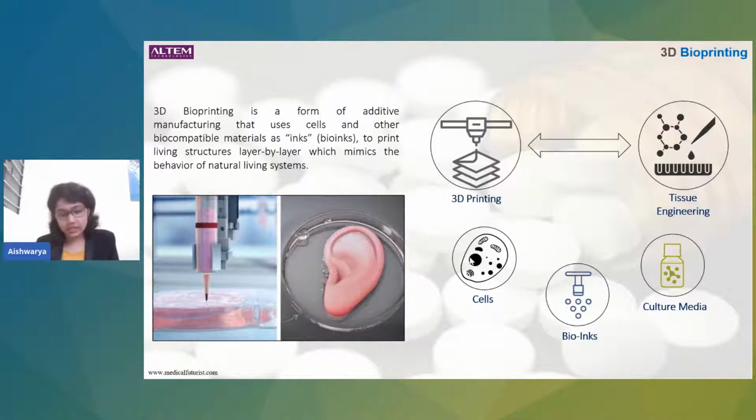But even generally, bioinks are hydrogels which are optimized. So these are tweaked enough to be used for the sake of printing, right? That's why they have the name bioinks given to them. And obviously, you have culture media, which is necessary for the cells to sustain and grow in, and this gives that right amount of environment for the cells.